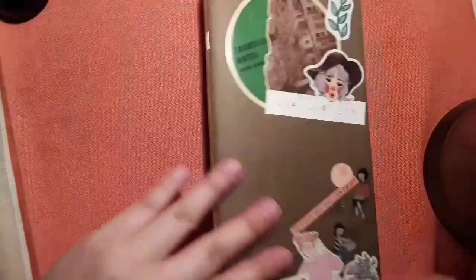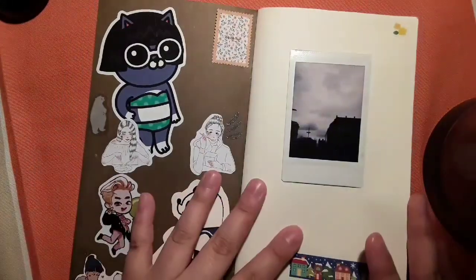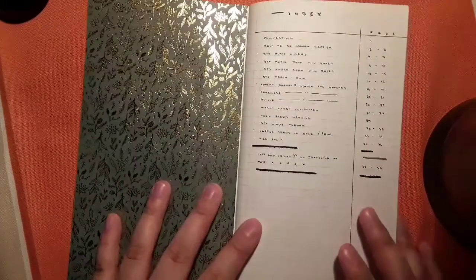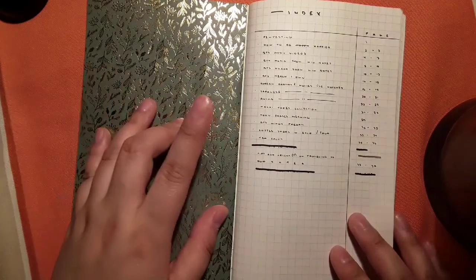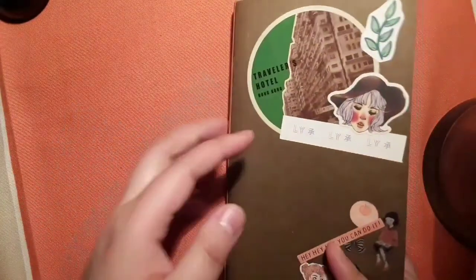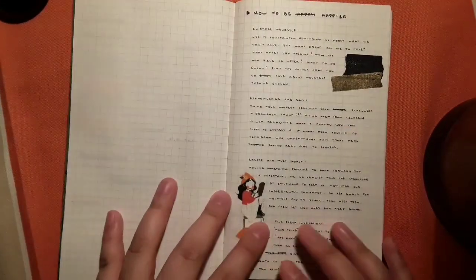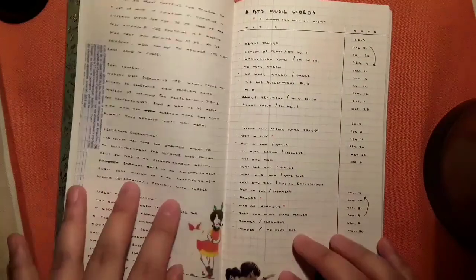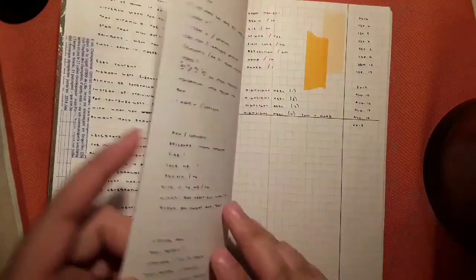The next notebook is not really a journal, but it is a traveler's notebook. So this, I guess you can say, is a lists notebook. Sorry about the lighting or the glare. It is quite dark out, so I have to use my lamp, or else that's all you see, which is nothing. I do have this elastic on here because if I want to, I can slip it into my traveler's notebook. But I don't see the need of bringing this with me, because I can just use it when I'm at home.